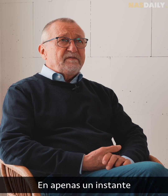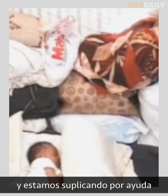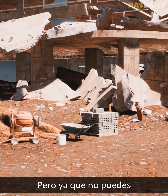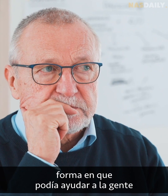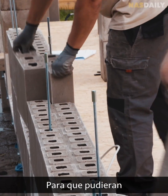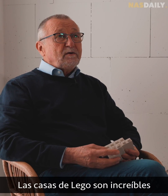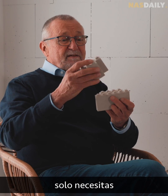In just a few moments, all these people's homes were gone. So, Gerard decided to help. But because you can't really stop the world from having earthquakes, he figured the only way he could help people hit by natural disasters was by building sustainable houses that work like Lego, so they can rebuild them really, really fast. Lego houses are awesome because when they are broken, you don't need to start from scratch. You just need another piece.